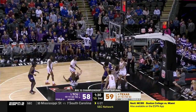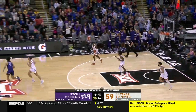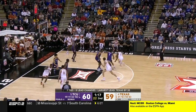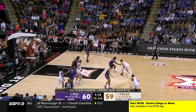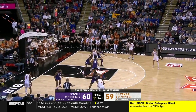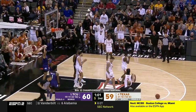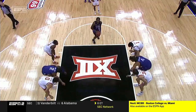Miller blocked by Bishop. Lampkin picks it up. Big 12's best offensive rebounding team. Seven ties, eight lead changes now. Coming up on 1 minute to go and a one-point game. Got a mismatch, Ramey on the big man Lampkin. Bishop waited and got fouled. Emmanuel Miller kept his last possession alive with the tap out.